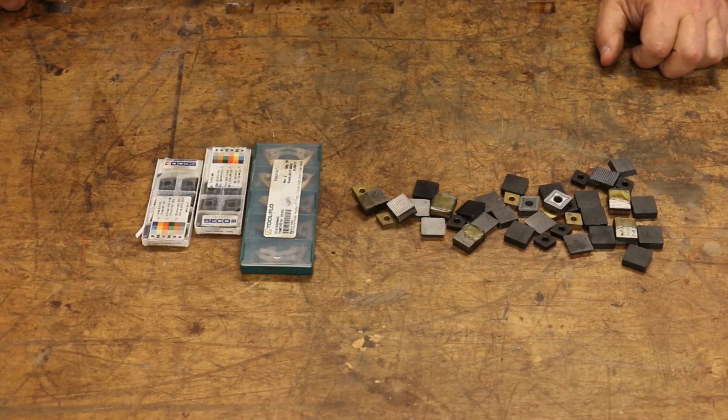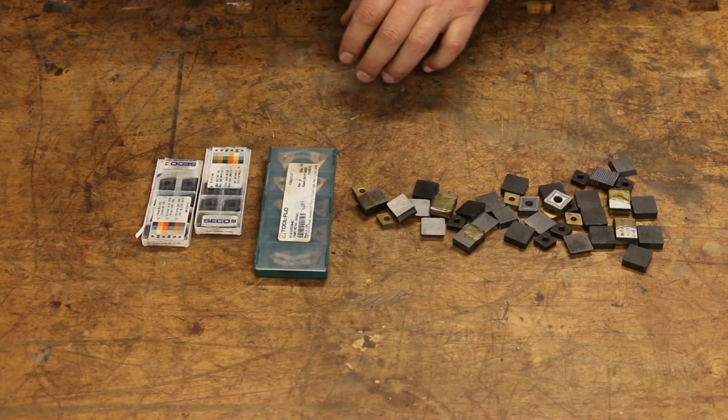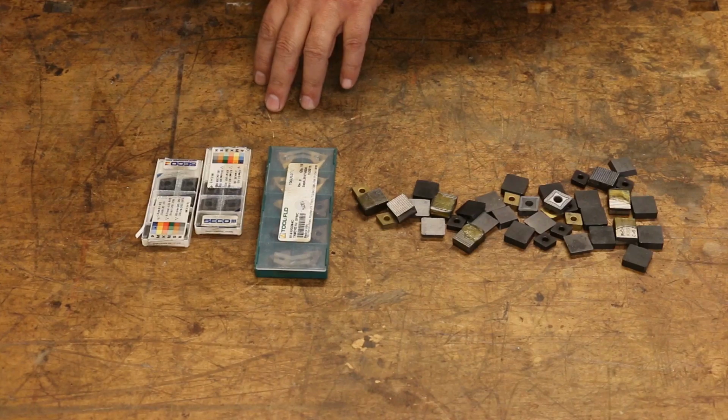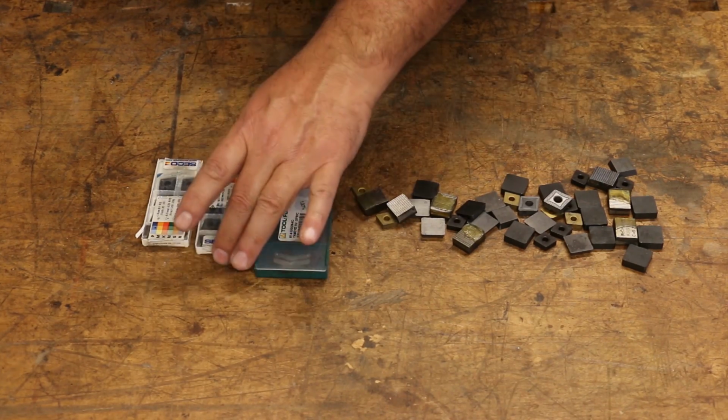So next here, we got a bunch of inserts. I'm trying to remember exactly who I got these inserts from. I know I got some inserts from Ben Zentner, and I know I got some from James Green, but I can't remember which came from who. But anyway, these are some inserts.